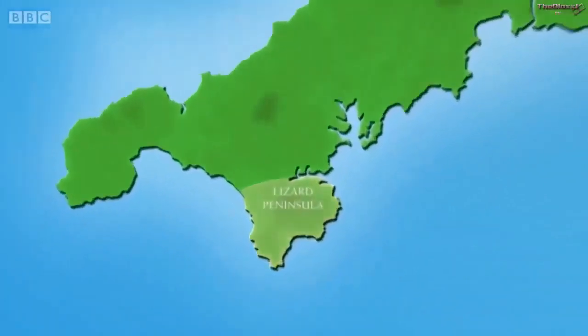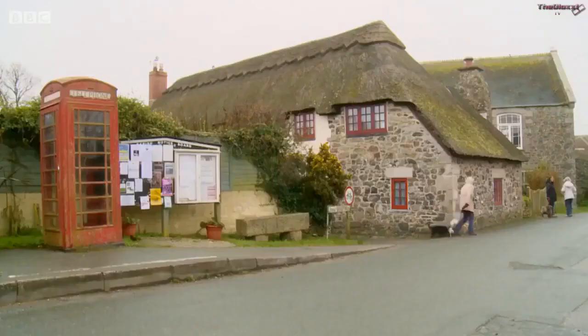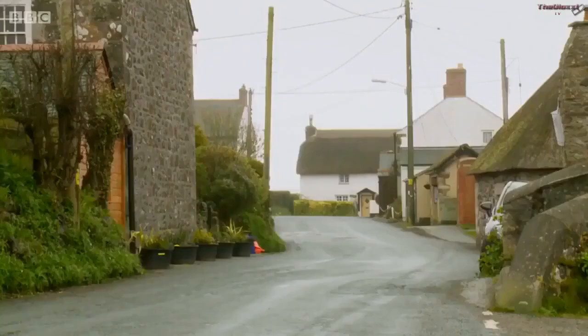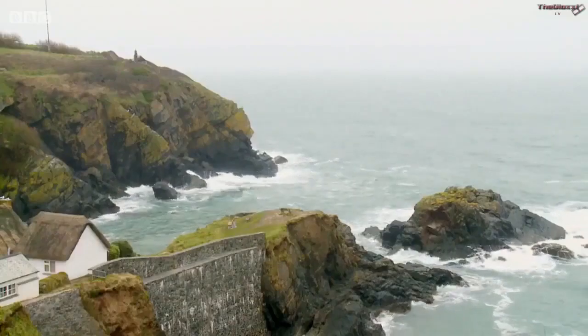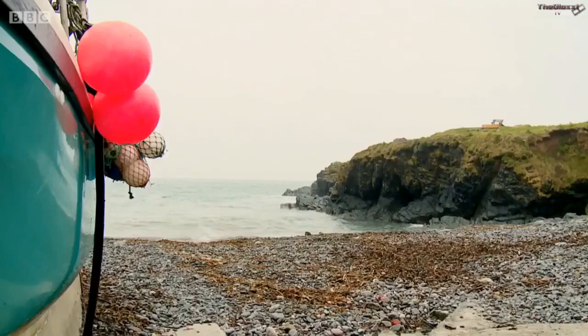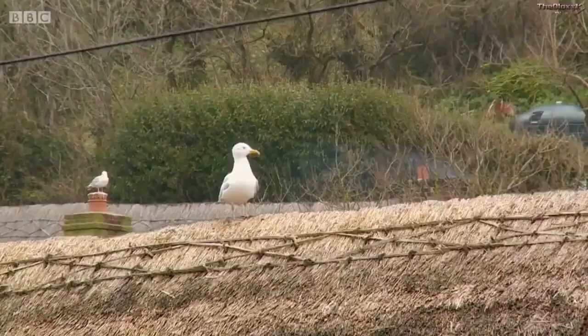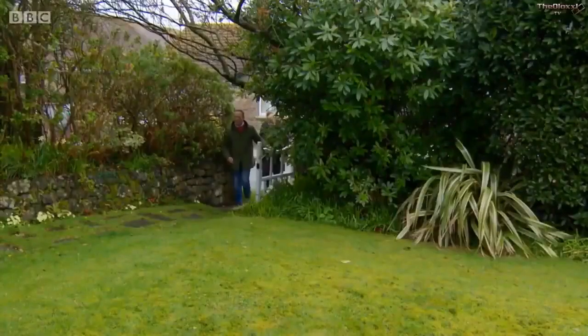We're starting out in Ruan Minor, right in the Lizard Peninsula. It's a classic Cornish village with a real sense of community and a few handy shops. Less than a mile away on the southwest coastal path is the historic fishing harbour of Cadgwith Cove, where the daily catch has been landed since the 16th century. And just 10 minutes walk from here, we find our first property.